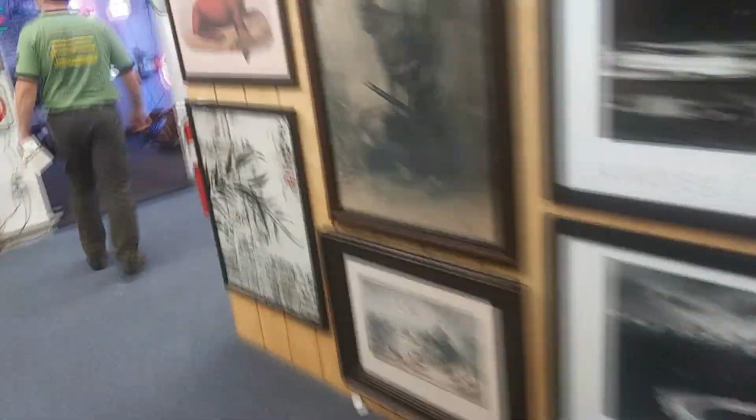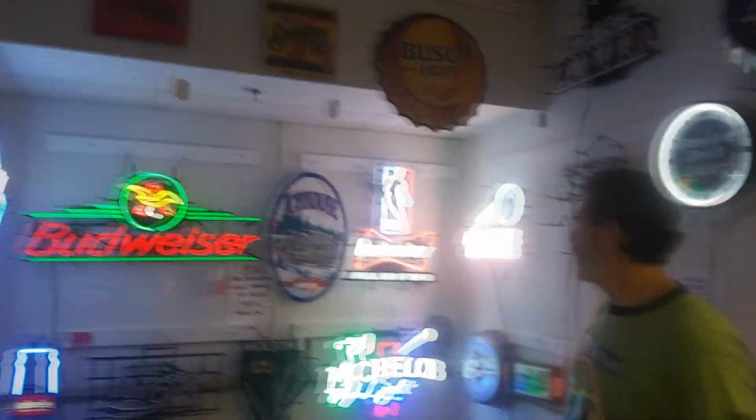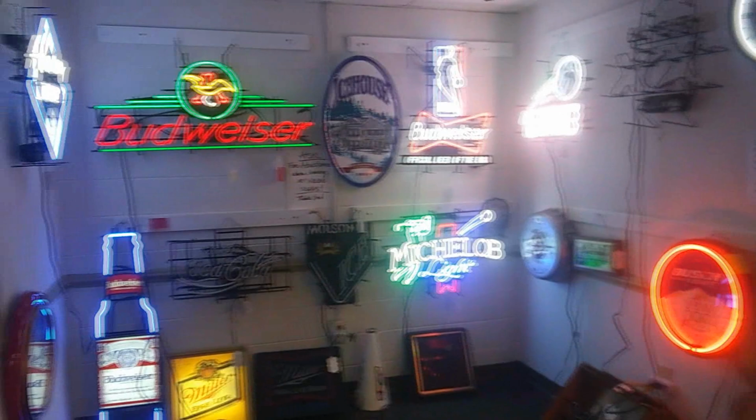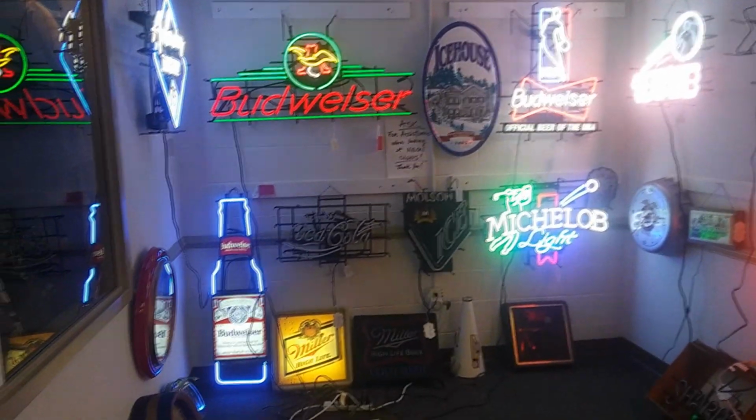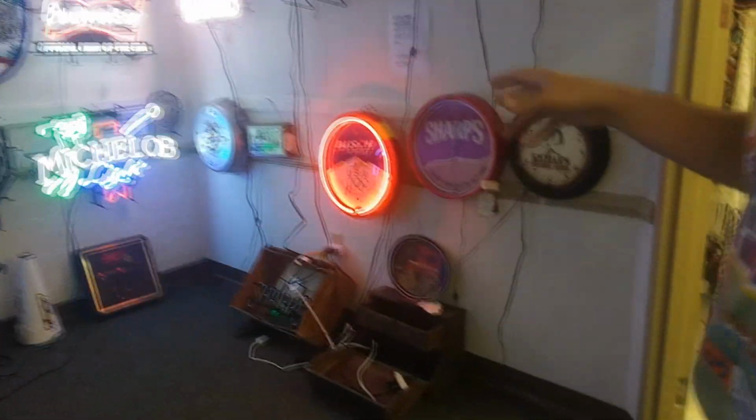Anything down that way? Oh, this is really cool in here. All the vintage beer signs and stuff. Liquor stores and bars. I actually used to have, I think it was a Miller sign that was shaped like a guitar. That would light up like this.